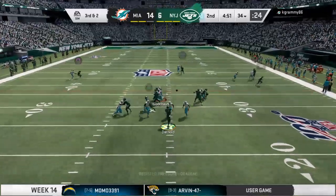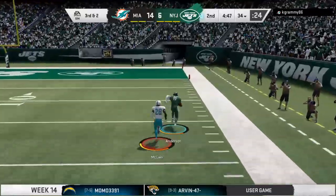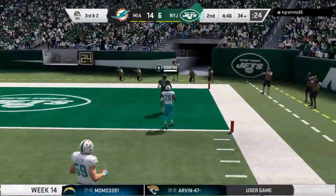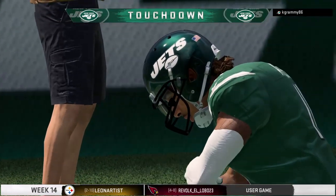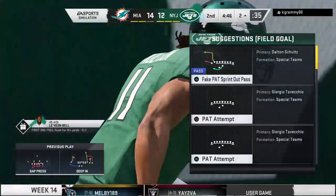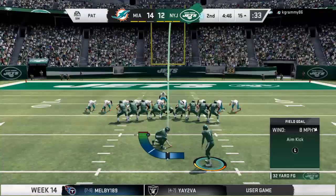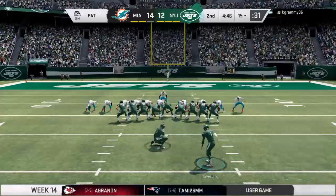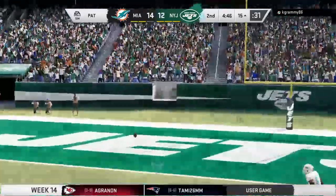A shotgun snap for Darnold. He's going to float this one deep. And that's caught inside the 35. And he's going to take it in for a Jets touchdown. Robbie Anderson, his 5th touchdown now on the year, as his guys have cut the lead down to 2. So on 3rd and medium, they dial up the pass, and it works to hit the end zone.